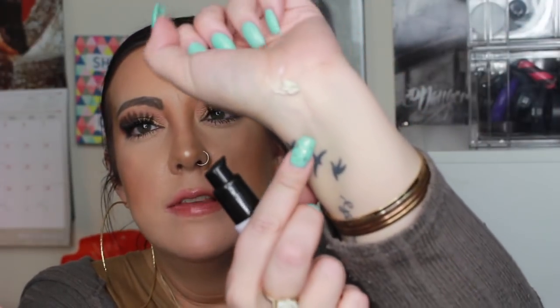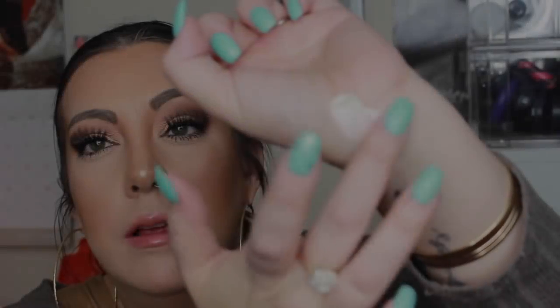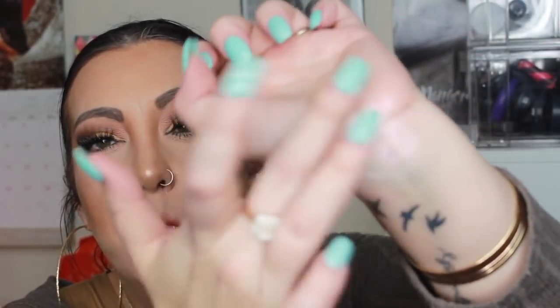So let's go ahead and open this other one, which I have not swatched at all. I didn't even swatch this one in the store because they didn't have any testers. Okay, so this one is in the shade Glow Teeny. It's just this little pinky pearly one. Let's do it on the back. Woo! Okay, so it looks pretty similar to that first one. It's still that white base. Holy moly.